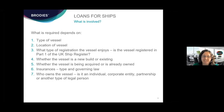So what's required really depends on quite a few different aspects of the transaction. It depends on the type of vessel, it depends on the location of the vessel, it can depend on what type of registration the vessel enjoys, and we really mean by that how it's registered in the UK ship register. And we'll also need to consider whether it's a new vessel, a new build, or whether it's existing, whether it's in the process of being acquired by the borrower or already owned. We'll need to consider the insurances and also who owns the vessel. So I'll just go through some of those points in a little more detail.